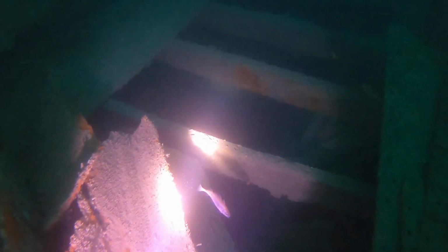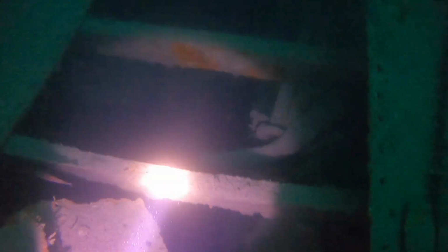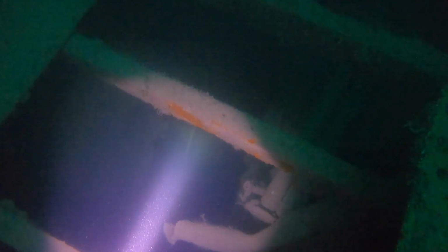Yeah, here we are, guys. Look, if you look between these deck beams here, when I swim over in a second, look how far you can actually see down into the ship. I mean, the torch just doesn't reach there, so that is quite a distance down there. That'd be quite fun to get down and explore.